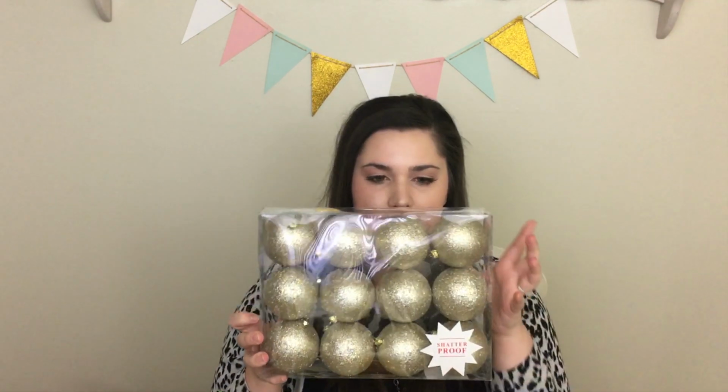I picked up some bulbs. These are just champagne colored. They're sparkly, and it was originally $10 for the package of them, and there are how many? There's 12 in here, so there's a dozen for $10, but I got them on sale for $5, so that was pretty good.